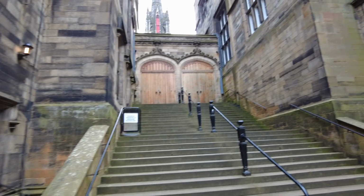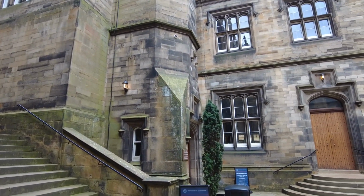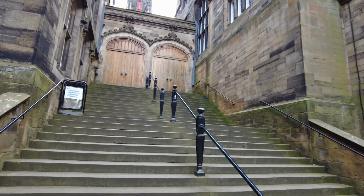That's the library, and then there's the main entrance and doors. But obviously it's accessible to the students of this university.